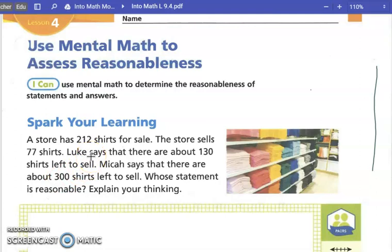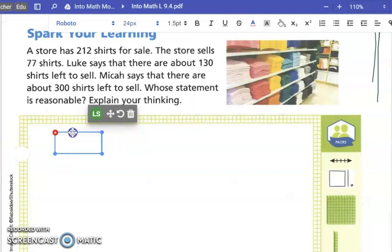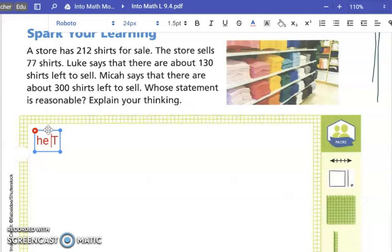Okay, so let's talk about what we're going to put in our box. It can't be close to 300 because there are only 212 shirts, right? Yeah. So what is 212 close to? 100. 200. If I tell you I have 200 and I ask you to round that to the nearest 100, what would you round it to? 200. Okay, we'll talk about what you wrote.